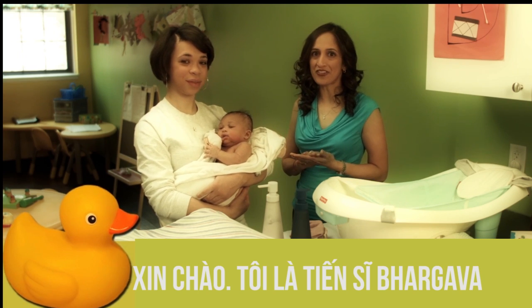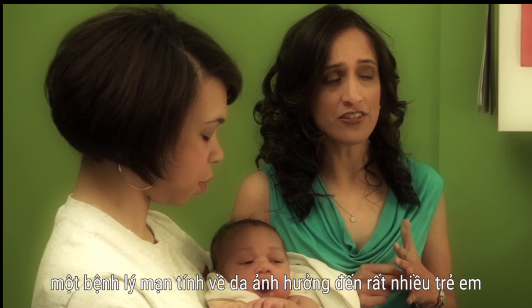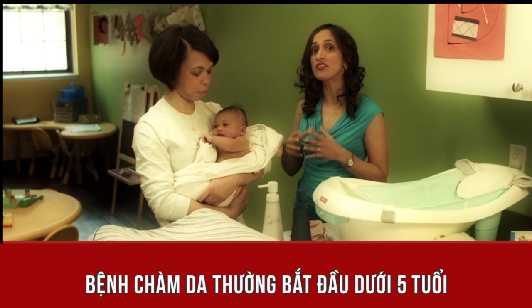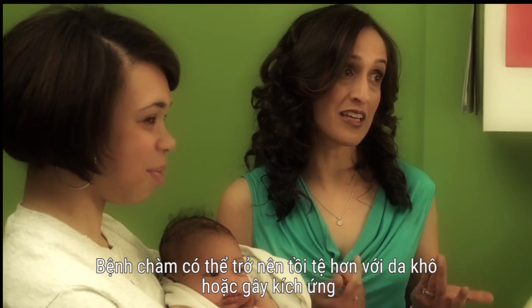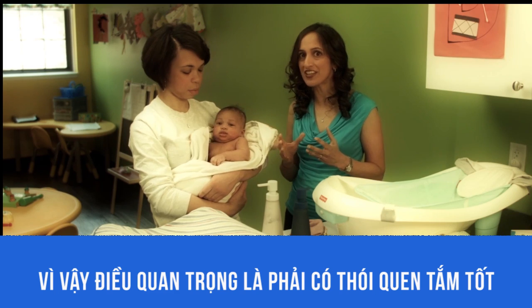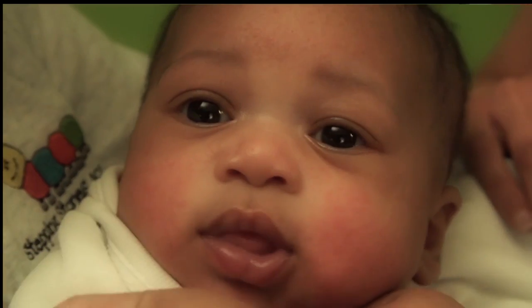Hi, I'm Dr. Bhargava, and we are here today to talk about eczema, a chronic skin condition that affects a lot of children. Eczema usually starts less than 5 years of age, but can even start as young as infancy, such as little Charlotte here. Eczema can get worse with dry skin or irritating triggers, so it's really important to have a good bathing routine to properly moisturize the skin and prevent those flare-ups from happening.